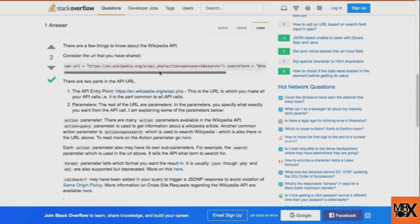So we can go down to the answer, and it's been upvoted, and we can see here is the URL that these people have constructed. It's a URL that's equal to the wikipedia API, and then there's an action called opensearch. So what does this URL even mean? First we have that string of wikipedia w.api, and then it's saying the action of it is opensearch and search. So the action of this URL is going to be searching, right? Because we want to search through and find the data for whatever search string we put in.